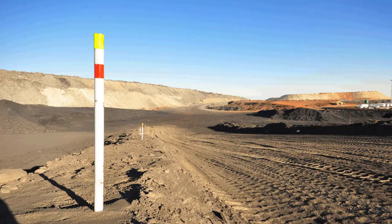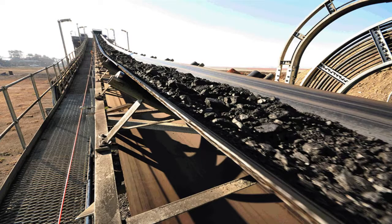We dispatch all the coal via road. It's open cast. We have 2 plants on that property, one to wash the 2 and 4 seam, single stage wash plants to provide a consistent quality product to Eskom, and then we have another to wash the 5 seam to produce our domestic metallurgical coal. All the coal is dispatched via road at this stage.